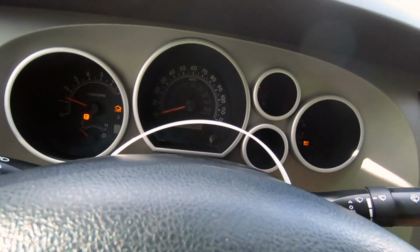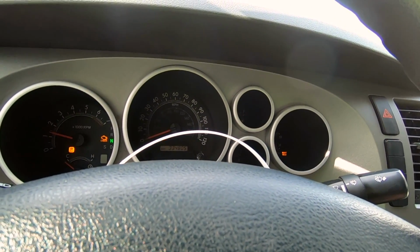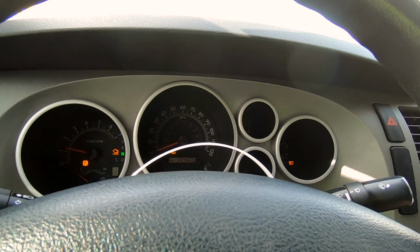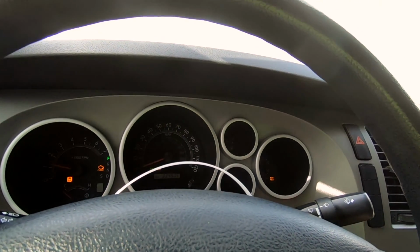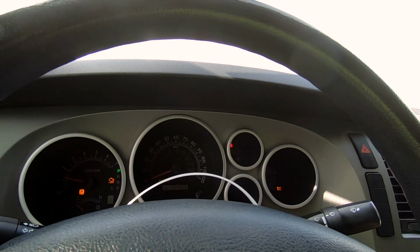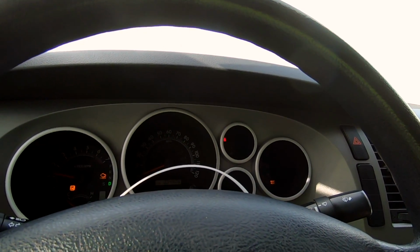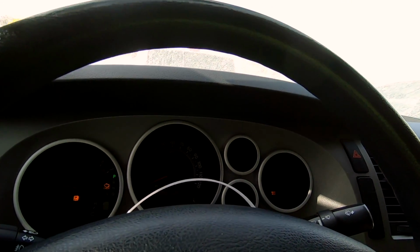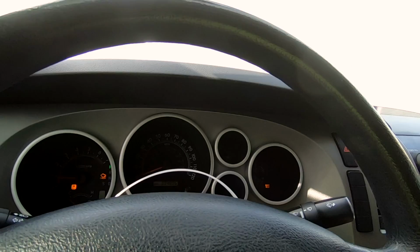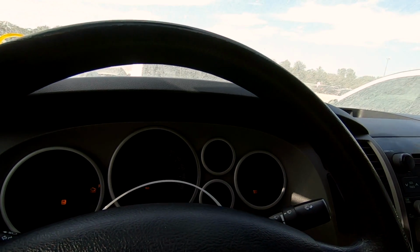Let's put it in 4-low. I mean, it's flashing for a reason, so I'm sure 4-low is not going to work. 4-low is just sitting there flashing. Yeah, 4-low doesn't seem to be happy. But it appears 4-high worked. Yeah, it feels like it's in 4-wheel drive. Let's put it back in 2. Neutral. Oh yeah, 4-wheel drive works, but 4-low is not working for some reason. Not a huge deal.